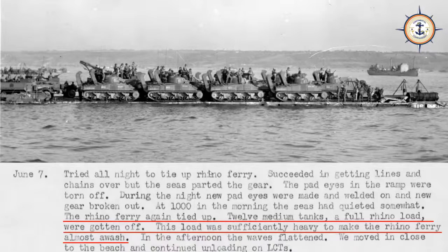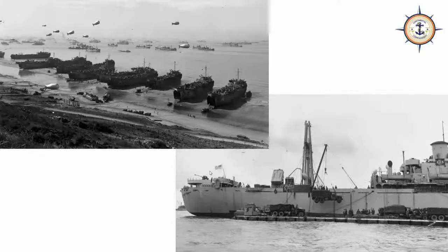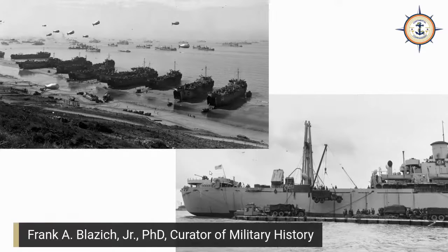Meanwhile, at Gold, Juno, and Sword beaches, the British and Canadians found themselves confronting 100 LSTs still unloaded by D+1, with their operational Rhinos barely at 50%. The Rhino forces commenced 24-hour operations to try and meet the pressing supply demand. Omaha remained in shambles after the initial landings, with a total of only 4,581 tons of supplies landed by D+3, rather than the planned 8,000 tons daily.